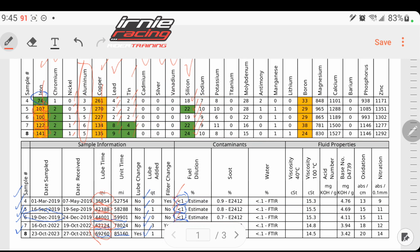So super clean oil. The lowest I've ever seen on silicon would be in my race bike, because I change the oil every race weekend due to fuel dilution. So we're talking about under 10 parts per million. So considering the many, many miles, you know, from 7,000 miles to 18,000 miles between those ones, the silicon is just super low parts per million thanks to the bypass system, of course, and you got to do a good air filter as well.